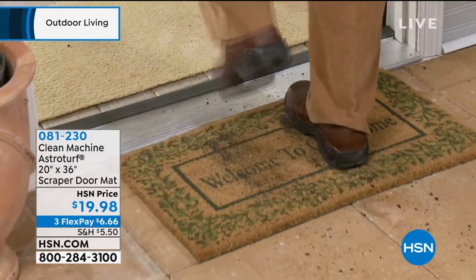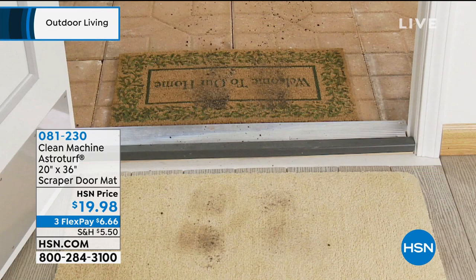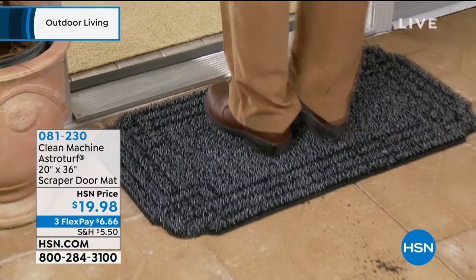And look at the alternative, because look at that. You're taking all of that dirt and grime in the house. I mean, that's what really makes you kind of yell, like, who did this? Fess up.